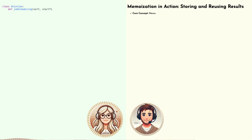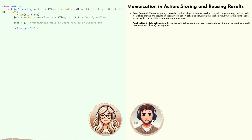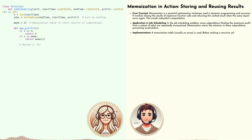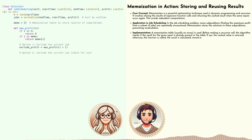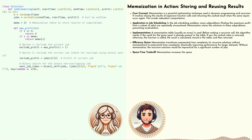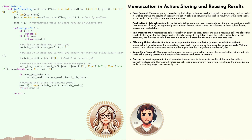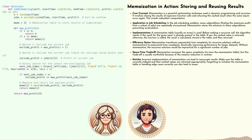Exactly. In our job scheduling solution, we define a recursive function that figures out the maximum profit achievable from a certain starting point, a particular job index. Okay. Inside this function, we use binary search, just like before, to find the next compatible gig, the one that doesn't overlap with the current gig. Right. So we're still using binary search to efficiently navigate through our sorted list of gigs. Precisely. Then, the function makes a recursive call to itself, exploring two possibilities, including the current gig in the schedule and excluding it. Right. For both possibilities, it recursively figures out the maximum profit achievable from the next compatible gig onwards. So it's like a branching path where each decision to include or exclude a gig leads to a different potential outcome. That's a great way to visualize it.